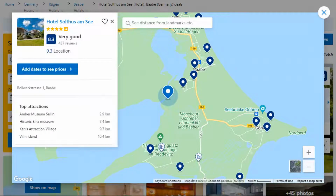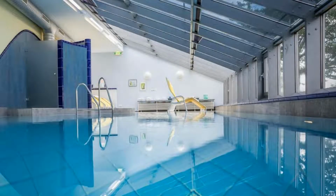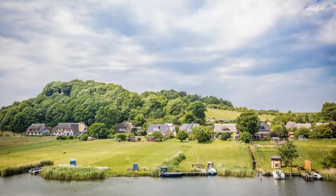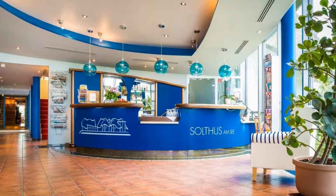Number 2. It's a 4-star hotel. The location of the hotel is excellent and the guests love walking around the neighborhood. Check-in time is 3 p.m. and check-out time is 11 a.m. Guests are required to show a photo ID and credit card at check-in. Pets are allowed in this hotel.